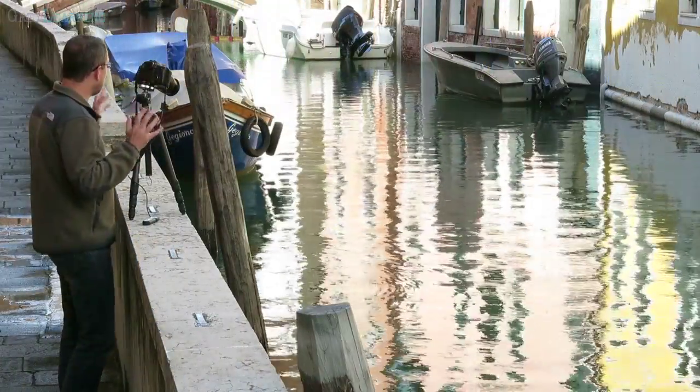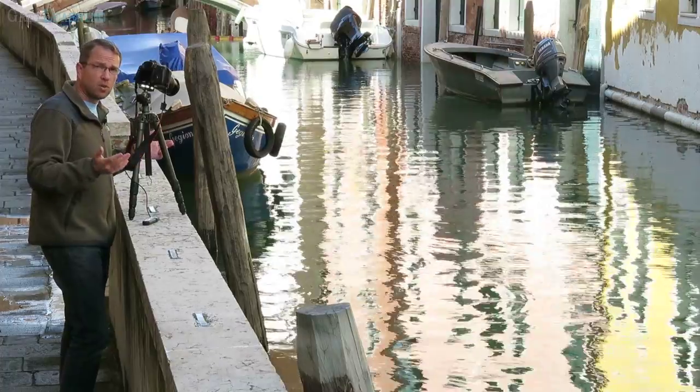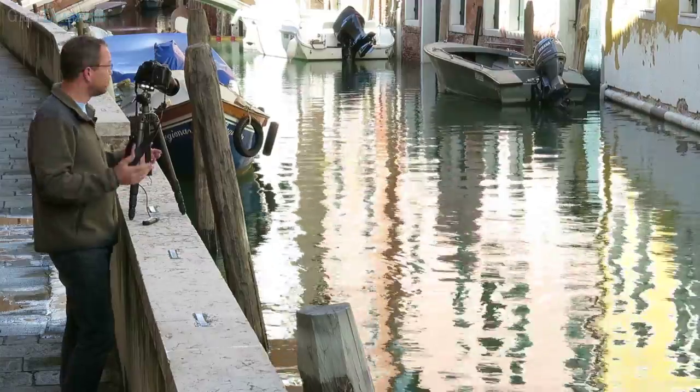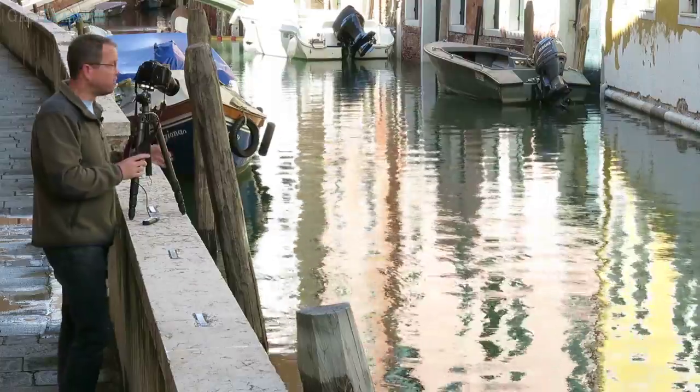And of course, I want to first find a good spot. Here I've got good sunlight. I also have a good building. Many of the buildings here are old masonry buildings that don't have a lot of color to them, and therefore the reflections are not quite as interesting. But here I have a brightly painted building that is producing some wonderful reflections.